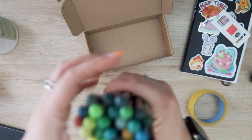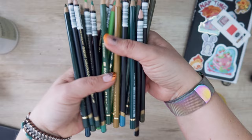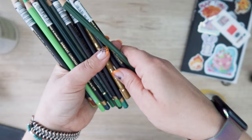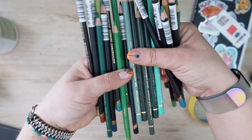Do you think I have enough greens? I was drawing the other day and I felt like I didn't have enough green color. So I kind of went crazy and I ordered from different brands. I've got Derwent Chromaflow, I've got Faber-Castell Polychromos. I've never had those ones, and this is Faber-Castell as well, I think. So let's swatch them really quickly.